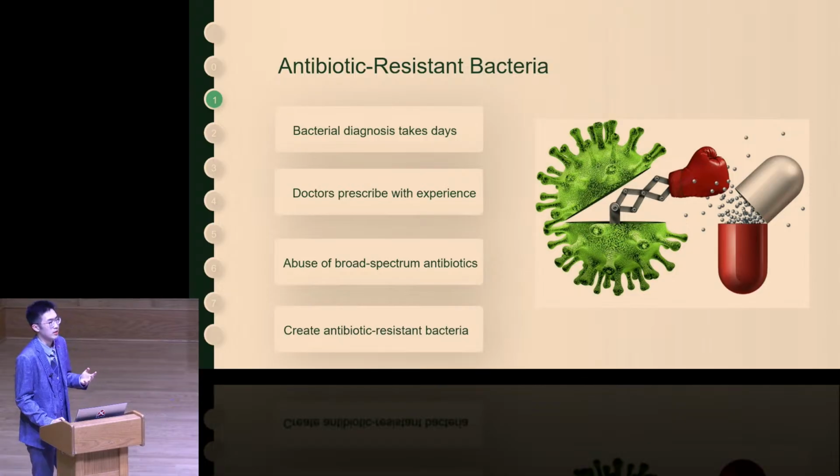And you may wonder, since the narrow spectrum antibiotic is much safer than the broad spectrum one, why don't the doctors just prescribe the patients with the narrow spectrum antibiotic from the beginning? Well, it is not as simple. Because the current bacterial diagnosis that is conducted in most hospitals takes a few days to accomplish. So for doctors, before they can obtain a result of which type of bacteria the patients are infected with, they're not able to prescribe narrow spectrum antibiotic because they don't know which type is useful.